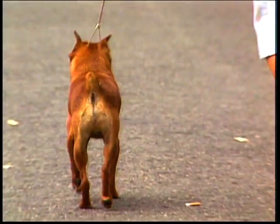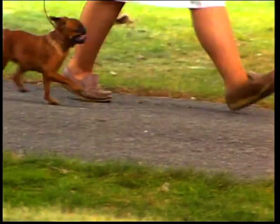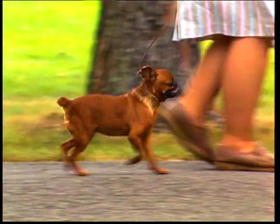This dog is close in the rear. This dog throws his front legs out to the side. This hackney gait is faulty. Here again is proper movement, purposeful with good reach in front and drive behind. See how the back remains firm and level.